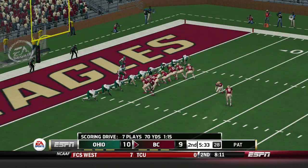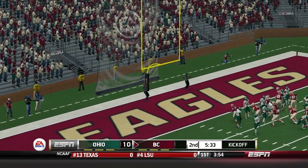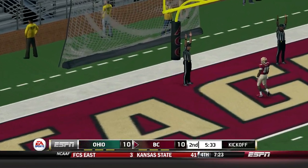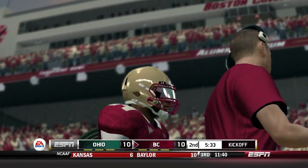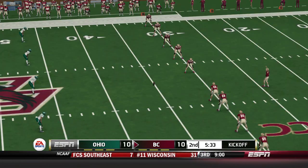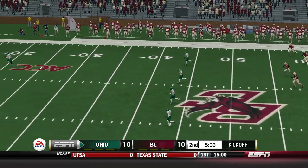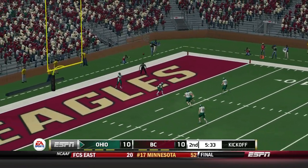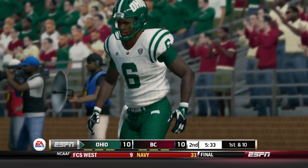They'll line up for the extra point in an attempt to tie the game. And he tacks on the extra point. A nice 7-play, 73-yard drive, and a touchdown as a result. Boston College, the kick. And he got all of this one. Great kick. This one's going to be down in the end zone for a touchback.